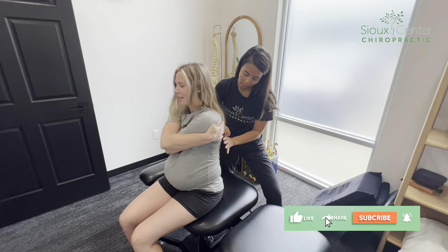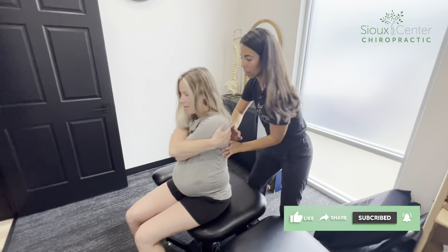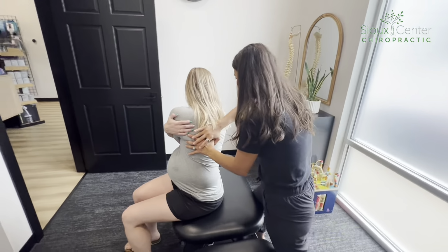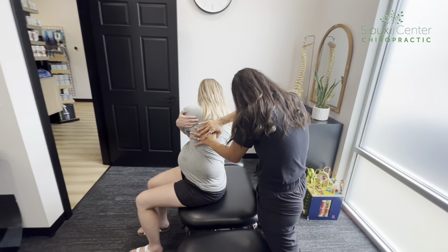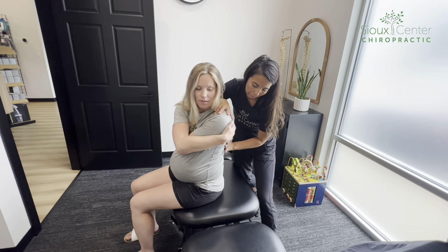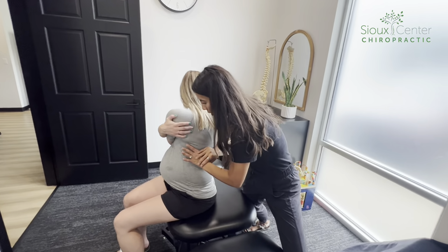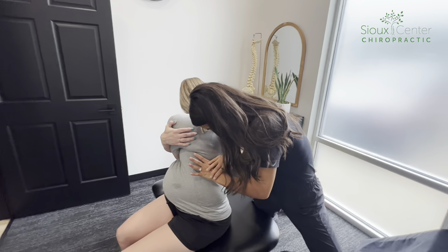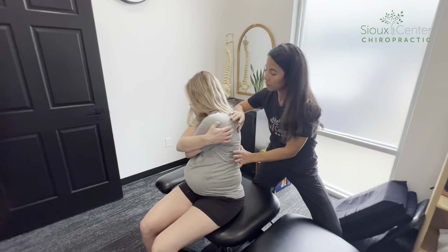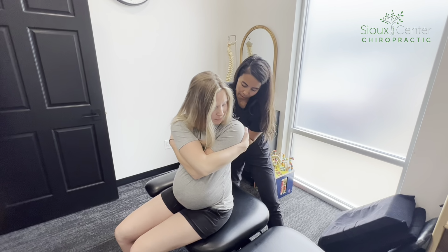Let's go left. Let's do that again. Good. Rotate all the way right. Good. All the way. And tuck, tuck. Good. Perfect. Good. All the way right. You okay? Good. All the way right.